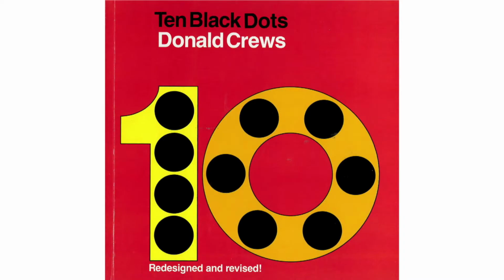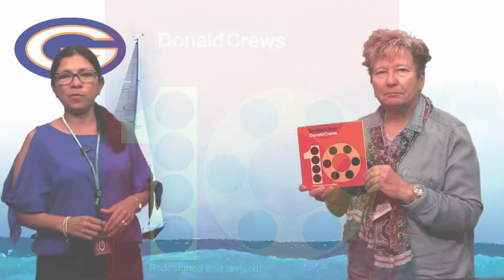We're going to do a bilingual book together called 10 Black Dots by Donald Cruz. Hoy vamos a leer un libro juntas, el libro se llama Los 10 Puntos. Let's start. Vamos a comenzar.